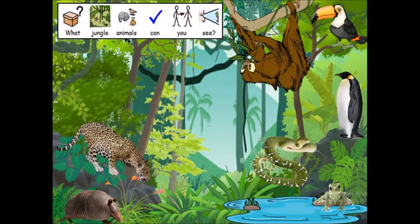These two animals. One animal does not belong in the Amazon jungle. The animal that does not belong is this one here. It is a penguin. That belongs in Arctic habitat.